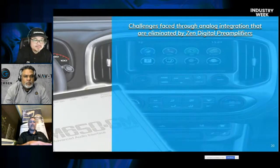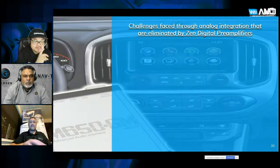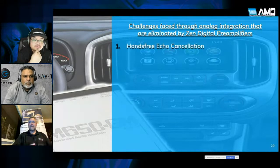So is this the only way to skin a cat? No, it's just the best way. You know, the old adage is garbage in, garbage out. So if you start with a degraded audio signal, you're simply amplifying that. So what are the challenges that you face on an OEM integrated system? Hands-free echo cancellation is a huge one, guys.